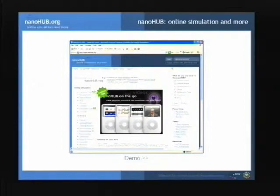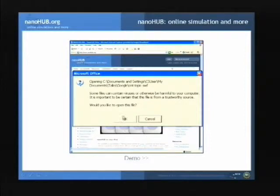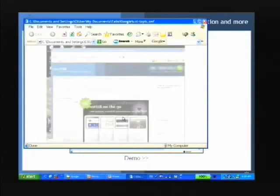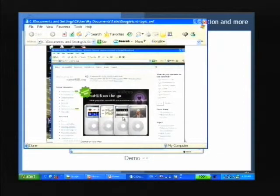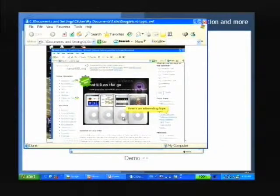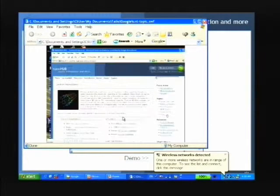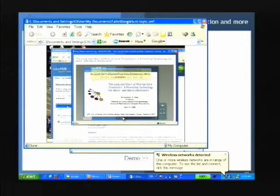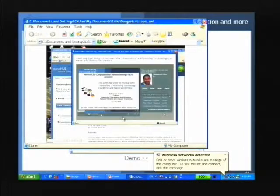So if you went to nanohub.org, you'll see this portal here. For example, if you're interested in carbon nanotubes, you'll find all of these resources. You can go through a seminar. There is a particular seminar that's being taught by Professor Alam.